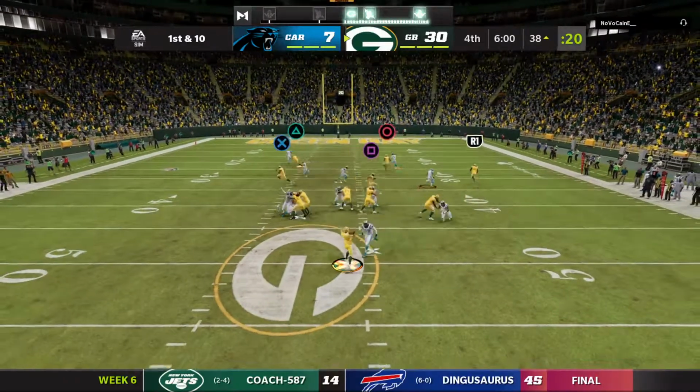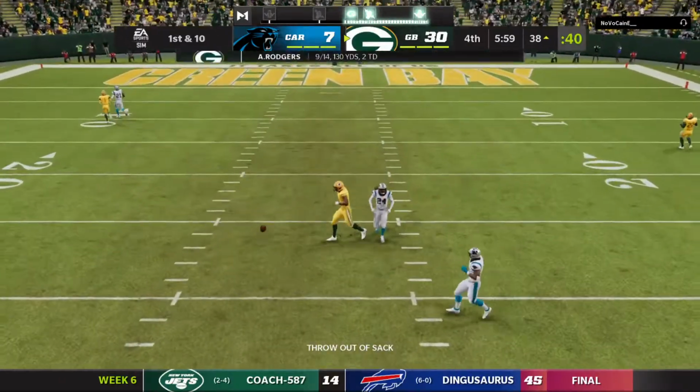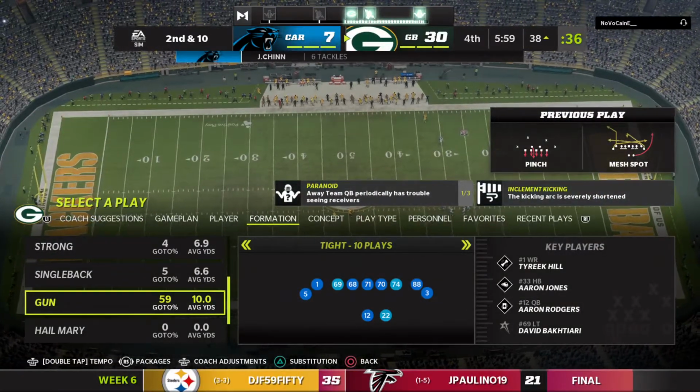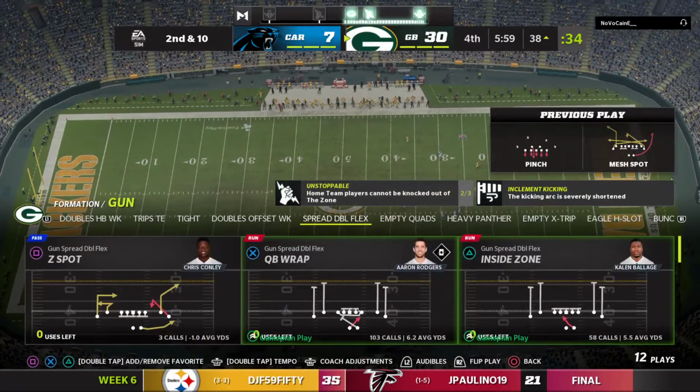Rodgers going to throw. Oh, he was hit as he threw it there, and that one winds up incomplete. The incompletion there stops the clock. Any surprise they're throwing here late?